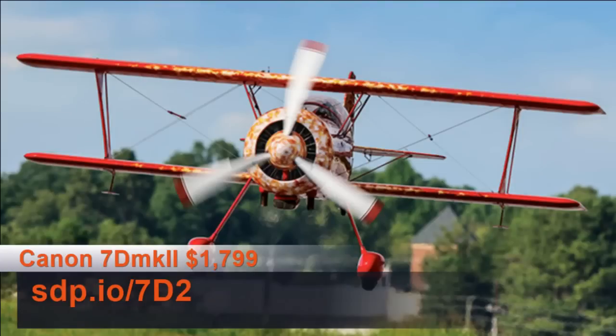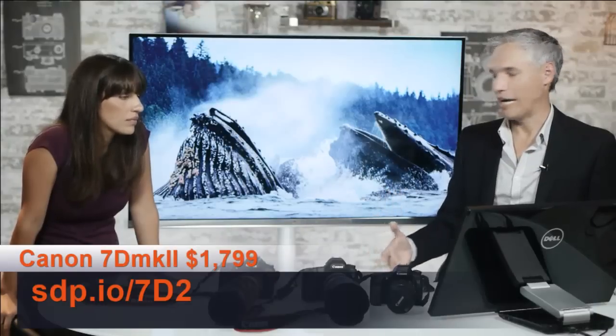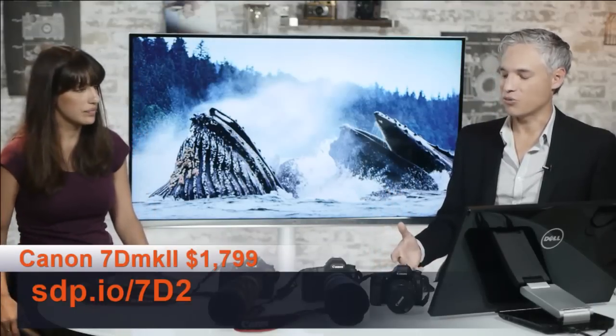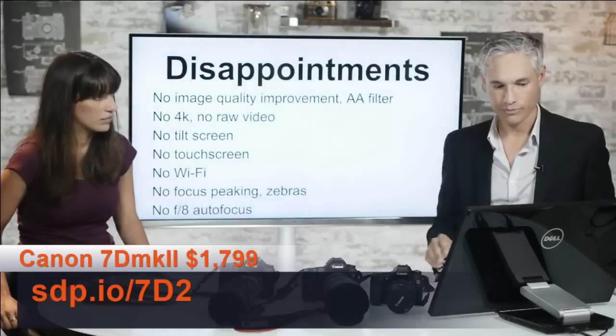There's this and some wildlife. The only thing we can tell from these sample pictures is that Canon is focusing on sports and wildlife. They didn't show any portraits, any landscapes. They see this as a sports and wildlife camera, and that's true. The pictures themselves could be from any camera.